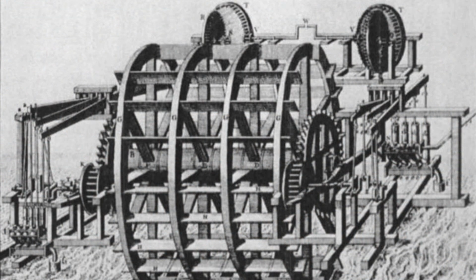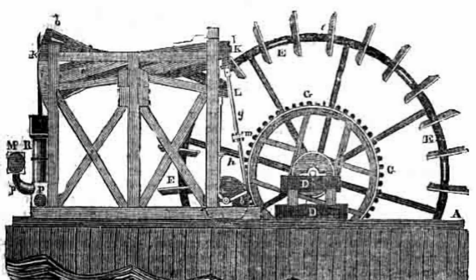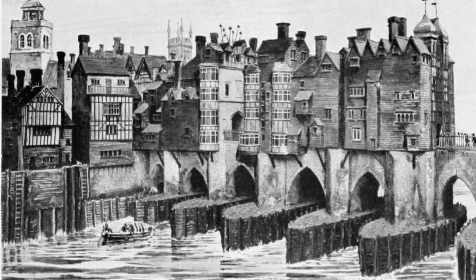The flow was further obstructed in the 16th century by water wheels under the 2 north arches to drive water pumps and under the 2 south arches to power grain mills. The difference in water levels on the 2 sides of the bridge could be as much as 6 feet, producing ferocious rapids between the piers.